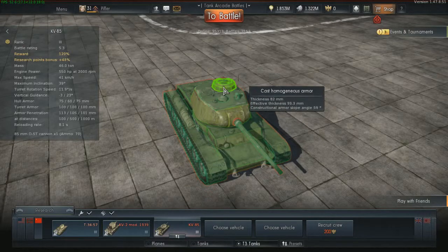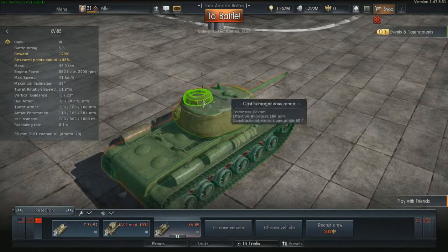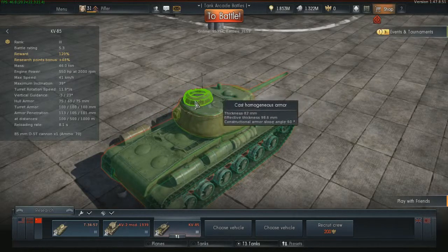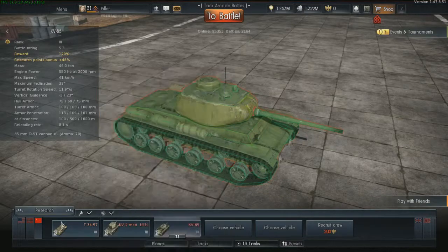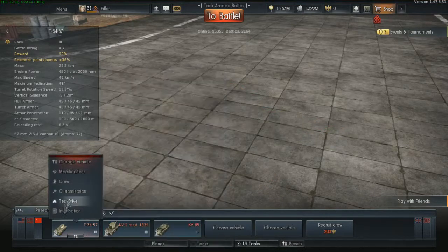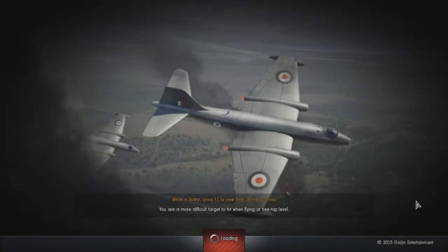And your commander's hatch is also going to be one of the thickest armored things on your tank. Okay, so let's go ahead and try it. Let's go to the battlefield. We'll test drive, and I'll show you the ideal angling that you want to have when engaging tanks.